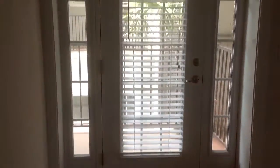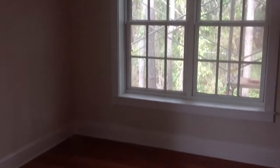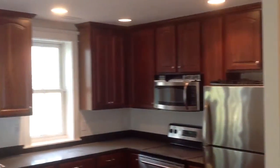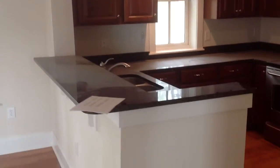You have the smaller balcony, so you have this area right off here. It's so noisy out there, I'm just going to stay inside. Then an eat-in kitchen area. Speaking of kitchen, there was somebody who lived in this unit, so there's something missing on top of the microwave, but all of those things will be good when you would get yours.